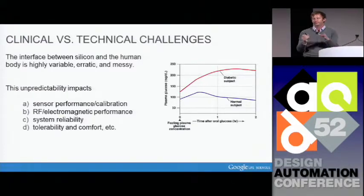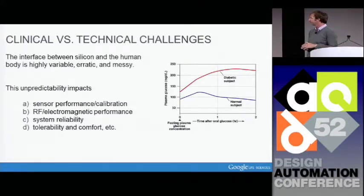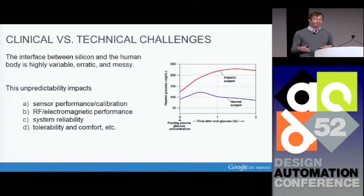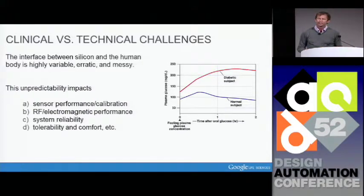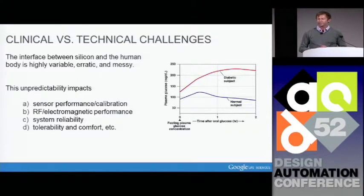The challenges of designing the technology itself are one thing, but then it adds a whole additional layer of complexity when you look at the clinical challenges. I mean, the human body is just so incredibly messy and so variable. And all the process variation that we stress about with our chips and fight with for our chips is just nothing compared to the ridiculous variation of the human body.